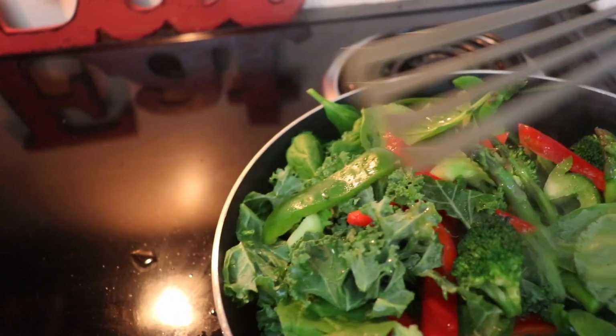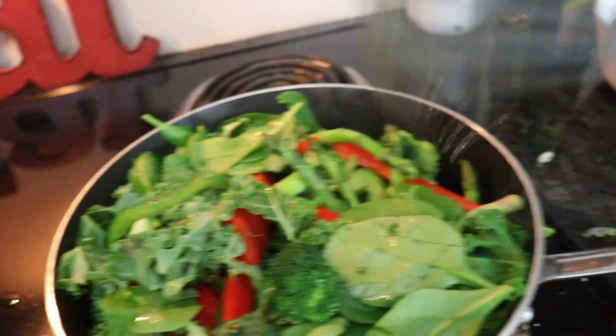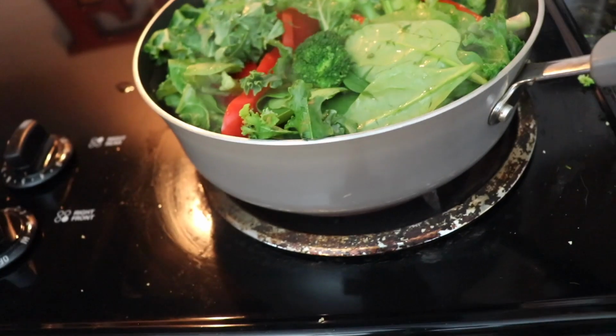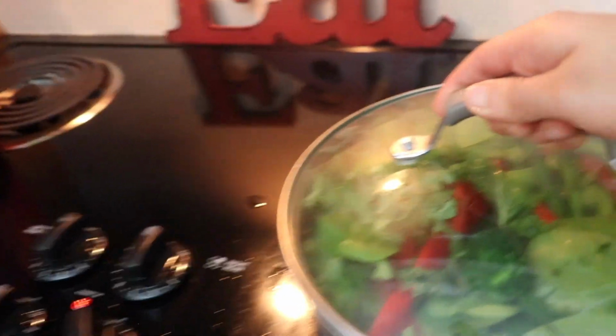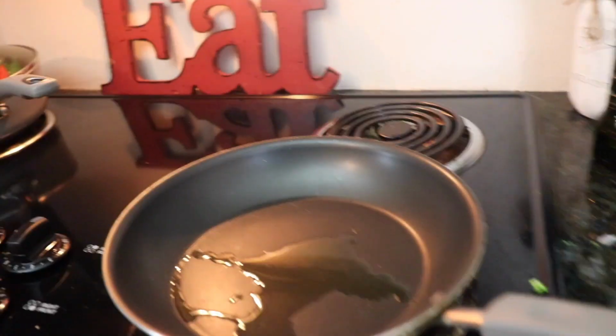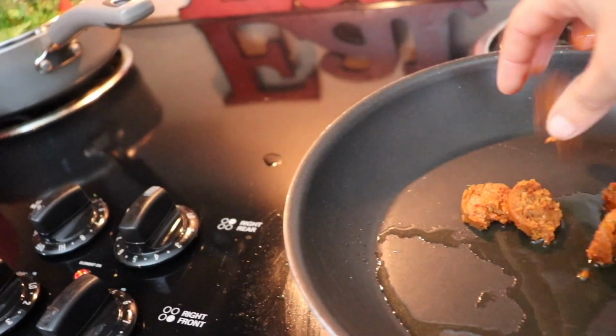Just let it then sit. So you want to grab your pot cover and let it sit for a little bit. I just lower down the heat so it can really cook in there. And voila. Okay, now that that is ready, you want to throw your sausages in there.